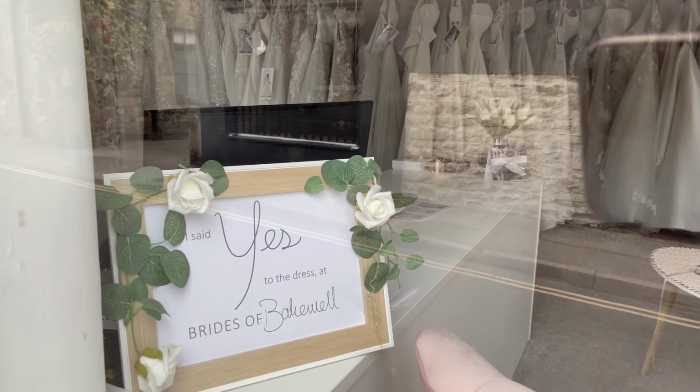So we've made it to Matlock Bath. Yes, Matlock Bath, not Matlock. There's two parts. There's Matlock Bath, which is like being at the seaside. And then Matlock, which is like vintage shops and bits and bobs.